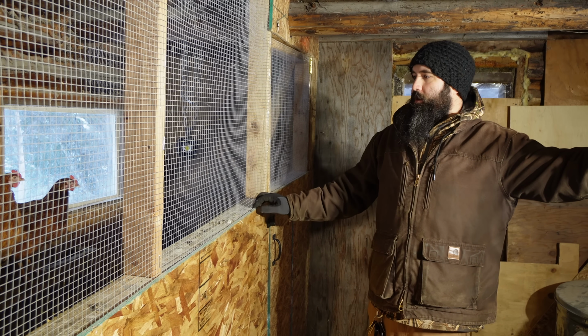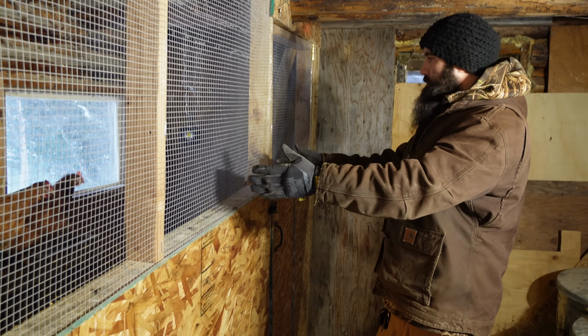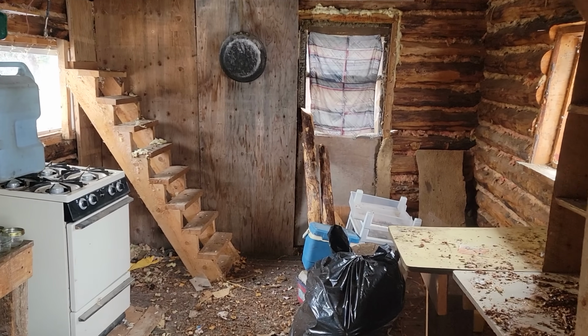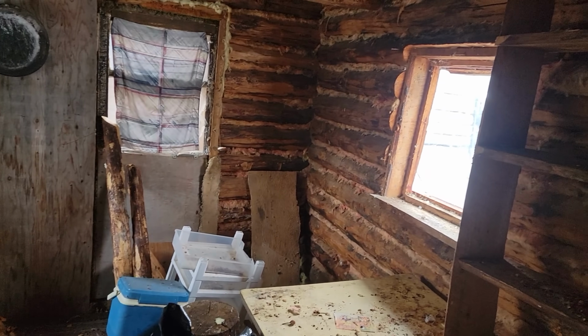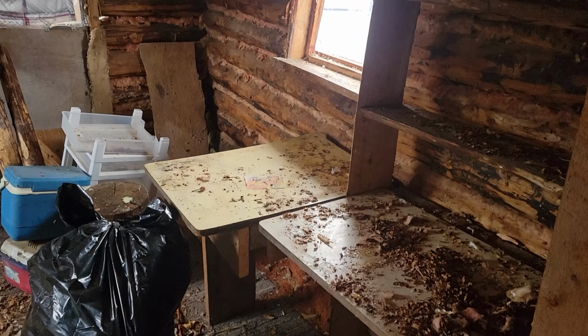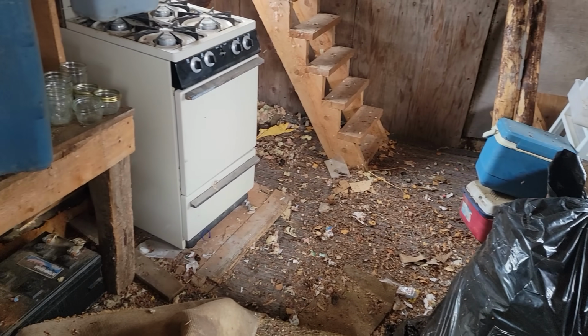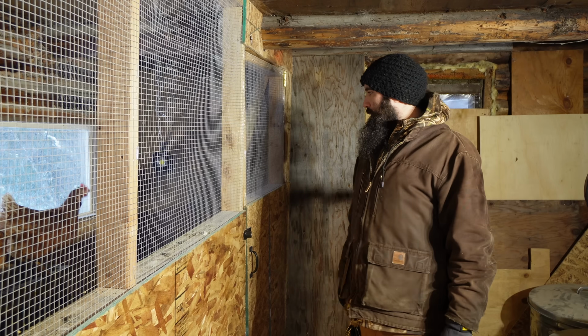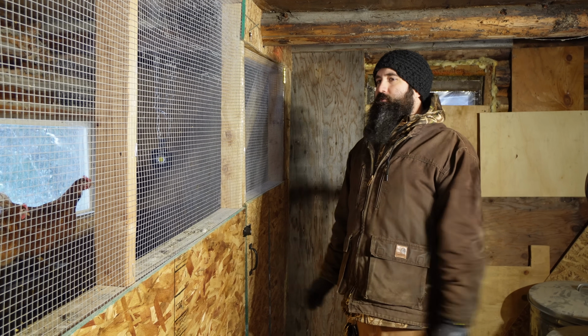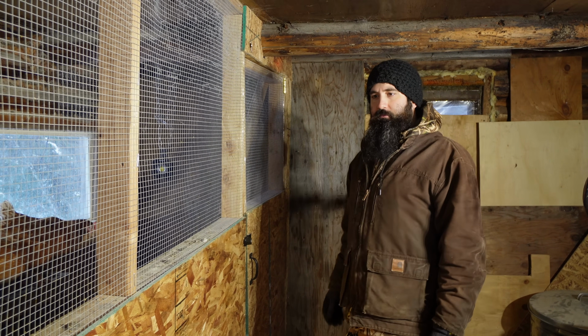When we first got here, this was actually a kitchen, and it had a cook stove right here where the chickens are. It had a couple of shelves with some 30-year-old canned salmon. There were dishes everywhere. I mean, it was a pretty big mess. They did not have any running water. They were bringing jugs of water up from the creek or a spring that they were fishing it out of.